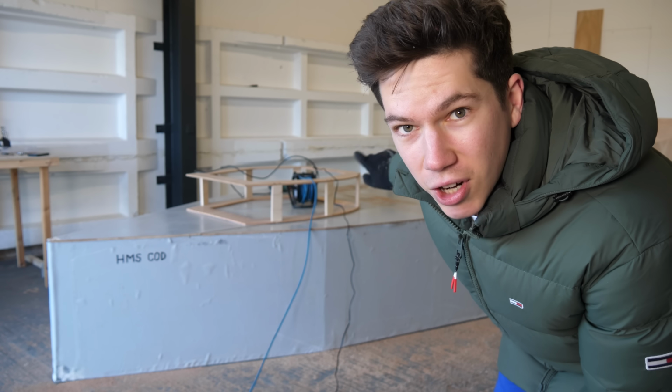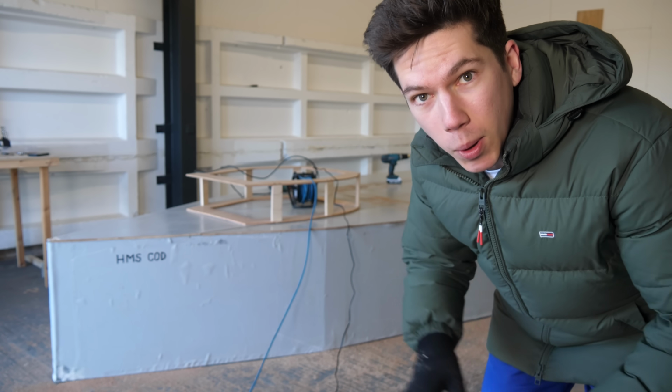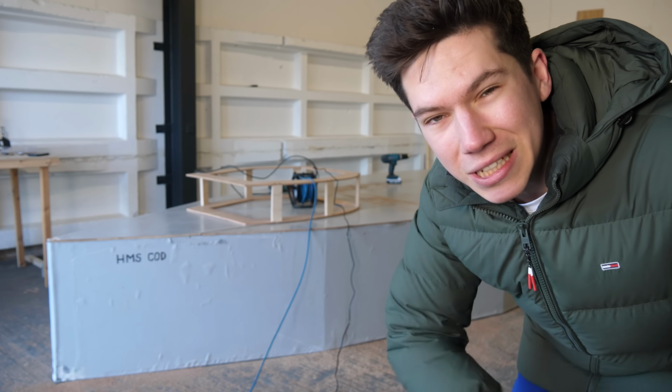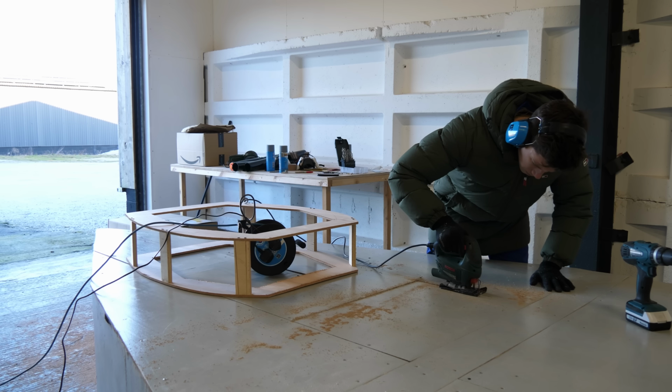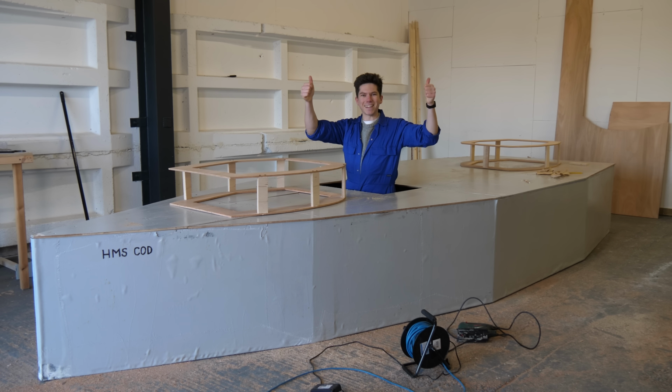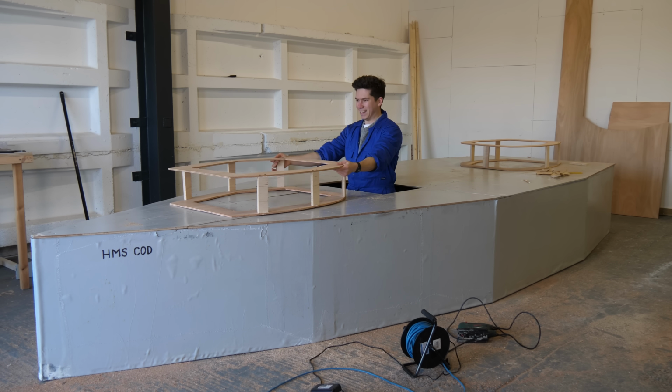So I want to be able to drive this thing when I'm actually on board it. So I want to be able to get inside the boat somehow, which means we need to cut some holes. Oh, yes!